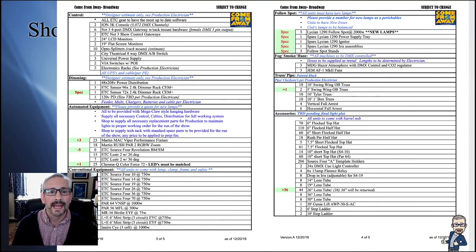So they need two Ion 3000 lighting consoles. They need six Net 3 4-port DMX gateways with mounting hardware. They need two ETC Net 3 show control gateways, two 24-inch monitors, two 19-inch monitors. So all of that stuff is necessary.